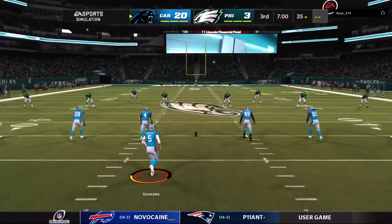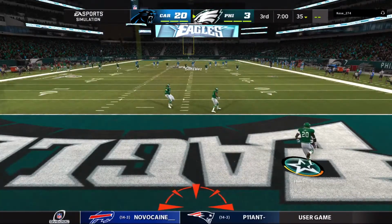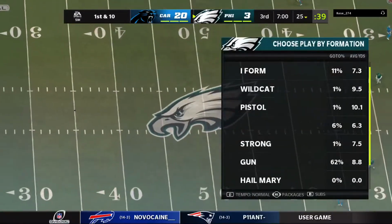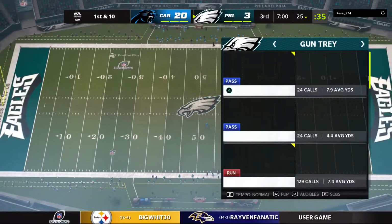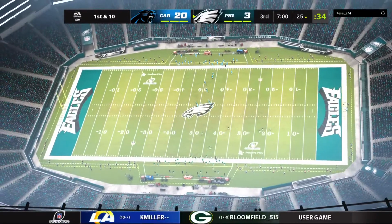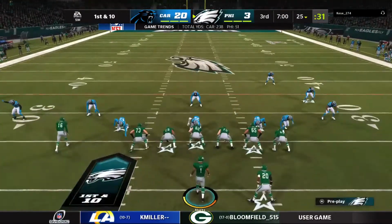A trip to the NFC title game hanging in the balance. Second half action back underway. And that'll carry over the back line of the end zone for a touchback. The Eagles offense set to begin their next drive.